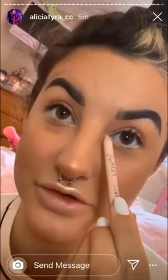And I always run it slightly under my inner corner and then tap it out, because it creates a sticky base for my inner corner highlight.